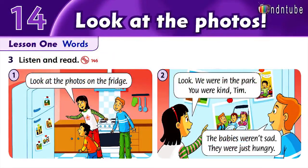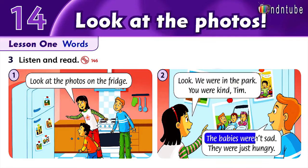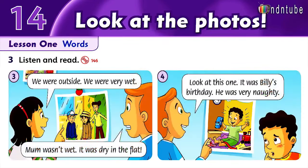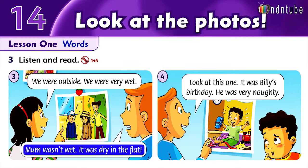Listening 146. Listen and read. Look at the photos on the fridge. Look, we were in the park. You were kind, Tim. The babies weren't sad. They were just hungry. We were outside. We were very wet. Mum wasn't wet. It was dry in the flat.